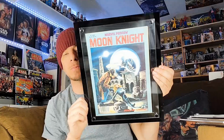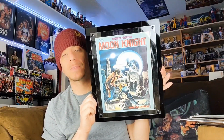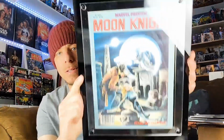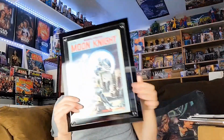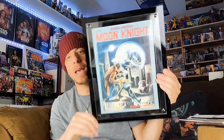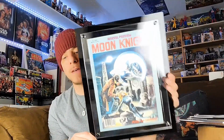Right here, we got magazine frames. This is basically the clear cover on the black background, and I think that is just super clean. Got some Moon Knight in there. This is the Marvel preview of Moon Knight. Look at that. Beautiful. And again, for a magazine style, if you wanted a wood grain finish, you can. There are multiple wood grain finish styles available.